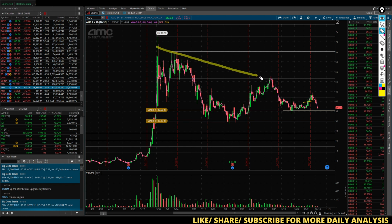And if you look at the longer time frame, you can draw a trend line here saying, okay, this stock is at the moment below this trend line. If you draw a trend line here, it has been making lower highs, but it hasn't been making lower lows. Okay, so if you go back here, $30, 36.